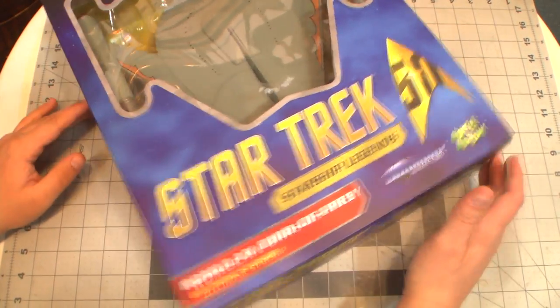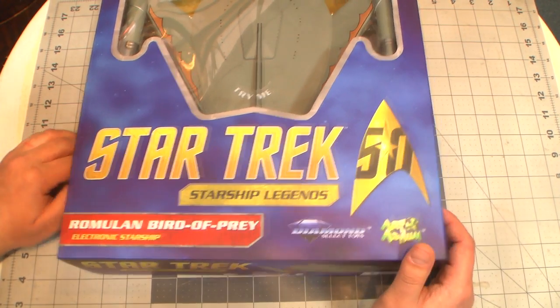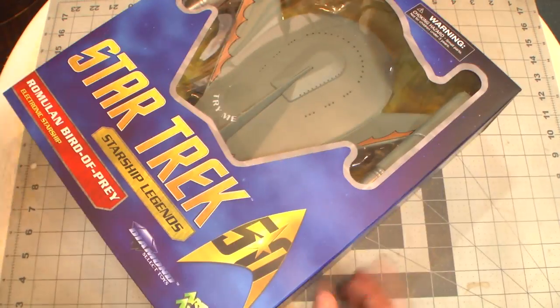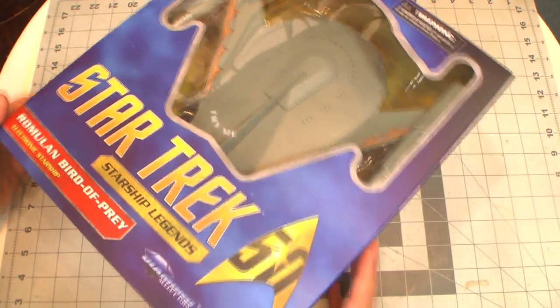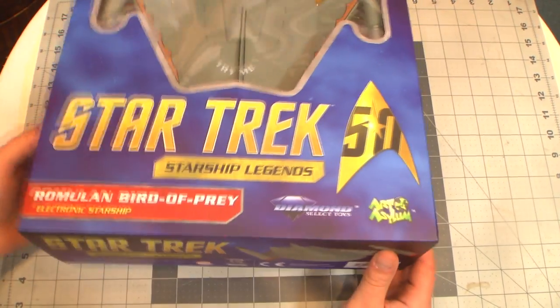So today we're here with the latest in Diamond Select Toys' Starship Legends line, the Romulan Bird of Prey. Much anticipated new addition to the collection, another alien ship. And it looks pretty awesome. I'm very excited about this.